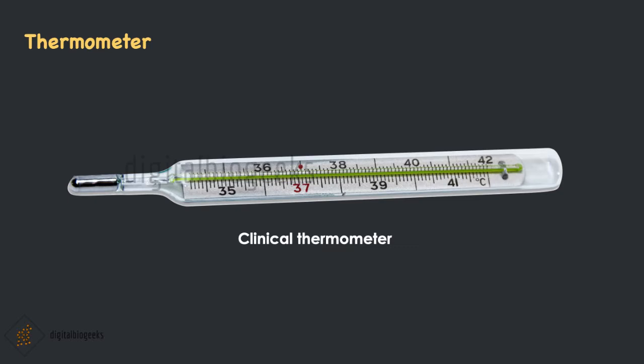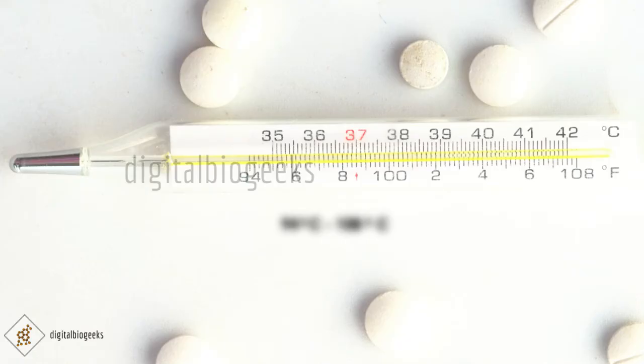We can find a scale in the thermometer indicated by degree Celsius. It reads temperature from 35 to 42 degrees Celsius. We can see another scale in thermometer which reads temperature in Fahrenheit. Here it is written in Fahrenheit and this is degrees Celsius. Fahrenheit scale ranges from 94 to 108.